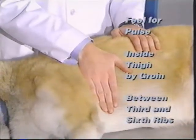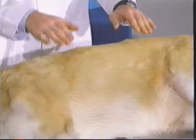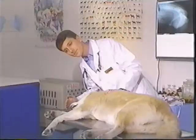Or feel for a heartbeat on his left-hand side between his third and sixth ribs. Did you find it? Good. Now use the techniques we just learned to see if he's breathing. Watch for the rise and fall of his chest, and feel and listen to breath leave his nostrils.